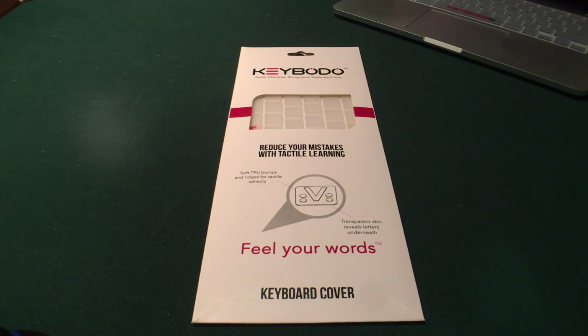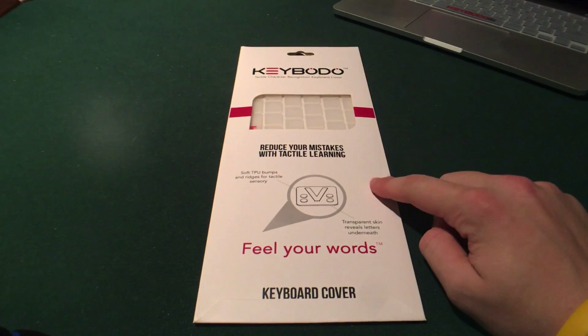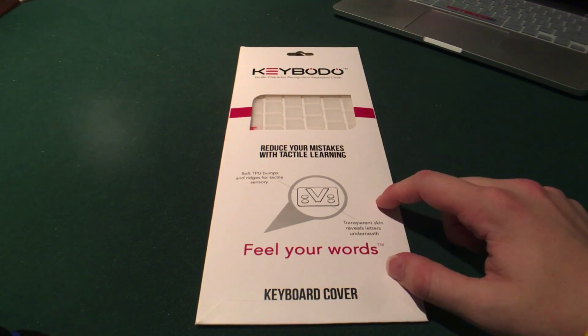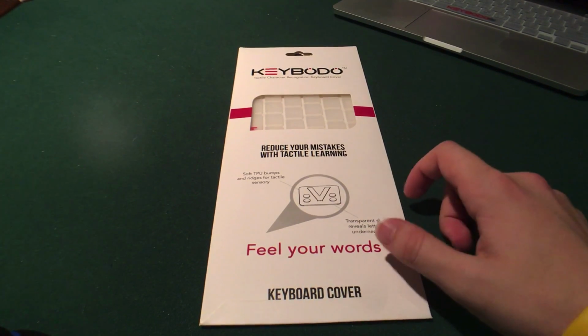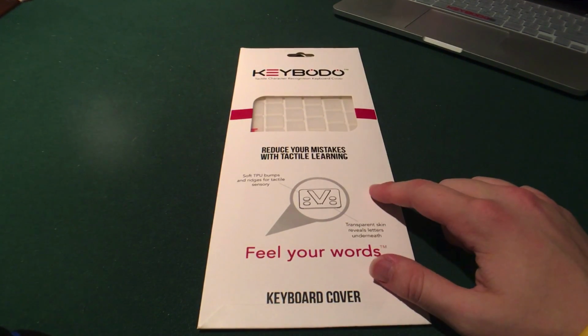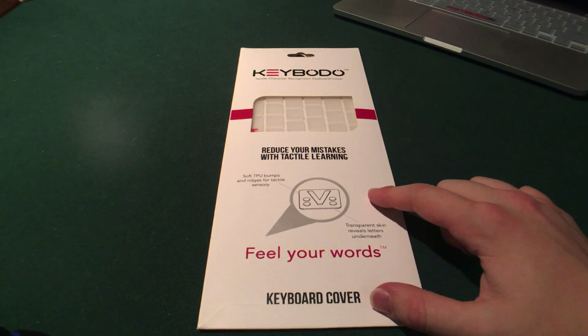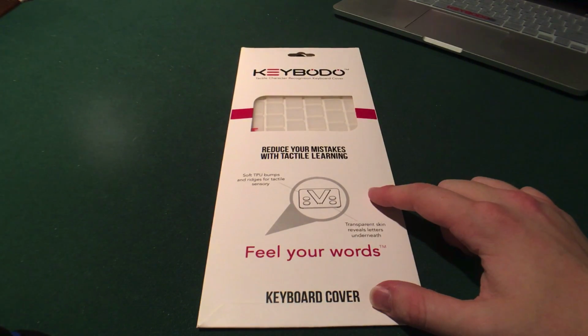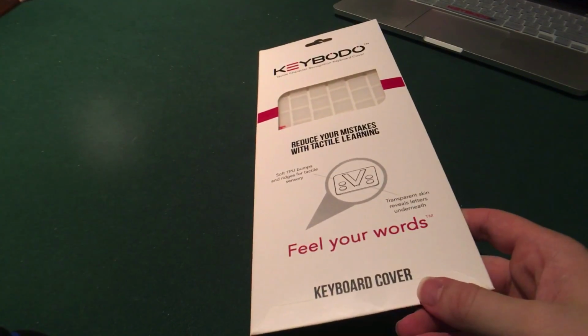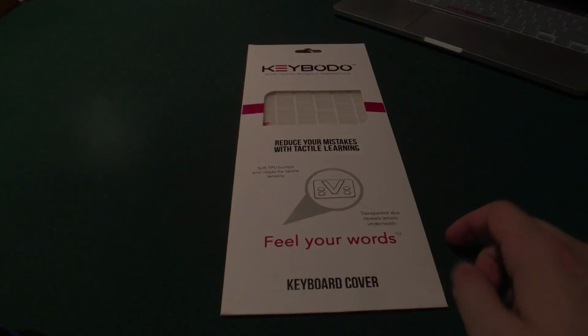Today I wanted to do a review of what I think is the best MacBook Pro keyboard cover that you can get on the market. Now, this keyboard cover actually comes from Keybodo. It's known as the Tactile Character Recognition Keyboard Cover. And this keyboard cover will actually allow you to feel your words, in the words of Keybodo. The keyboard creates the sensation of raised lettering using a pattern of elevated bumps and ridges, improving your accuracy and your typing speed. And of course, it also is a great way to protect your MacBook Pro against crumbs, dust, and spills. So with that, let's jump into the full review.